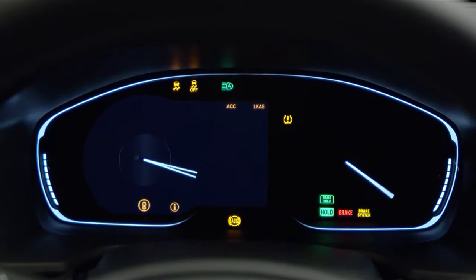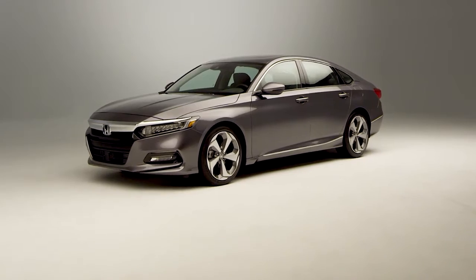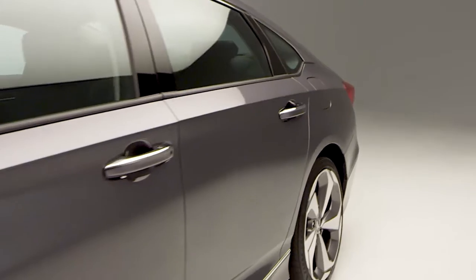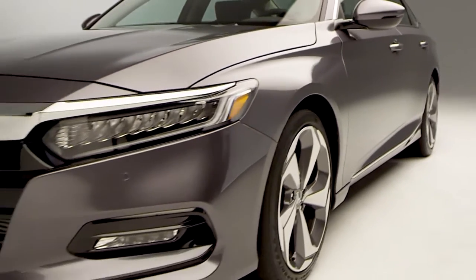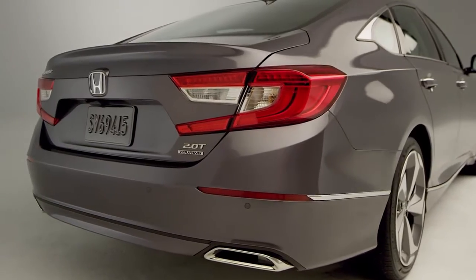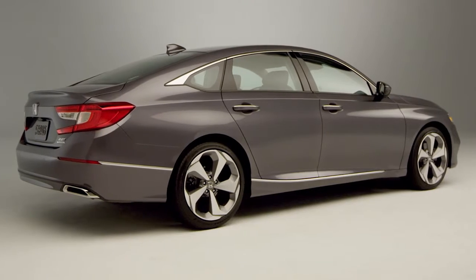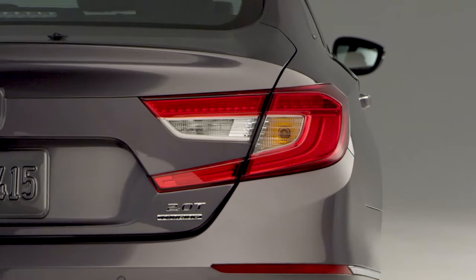Hybrid or turbocharged, the all-new Accord is the most impressive Honda yet. The bold exterior is the result of thoughtful engineering, expressed through strong character lines, LED low-beam headlights with auto on-off, and LED fog lights. The standard 17-inch alloy wheels on the LX provide a clean, modern design that adds to the solid stance of the Accord.